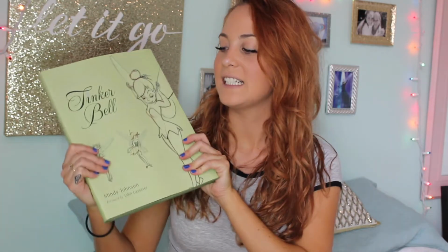I originally discovered this from Black Wanda. She is a girl that I follow on Instagram, and she constantly posts all this amazing Disney stuff. And in one of her stories, she did a little flip through of this book. And for those of you who know me, Tinkerbell is my favorite Disney character of all time, and this is something I had to get my hands on, and it was so unbelievably worth the money. I bought it at Indigo, and it came in the mail 2 days later, and it is so beautiful.